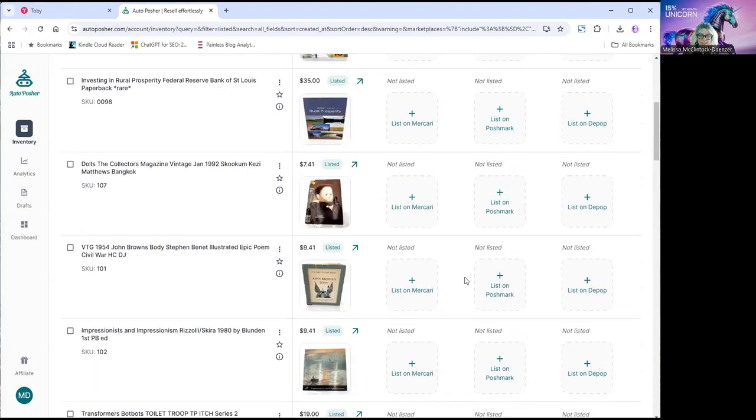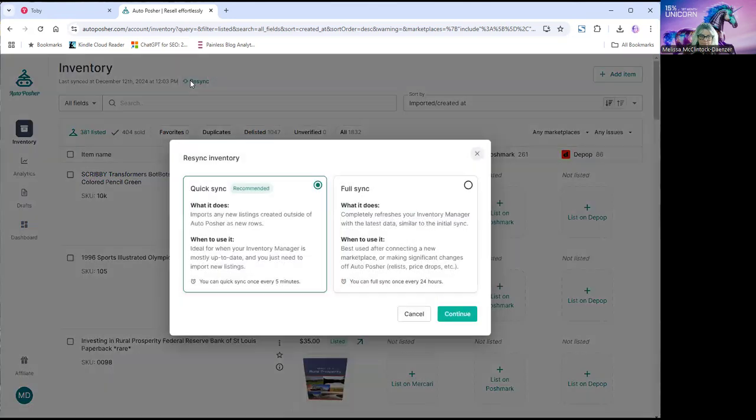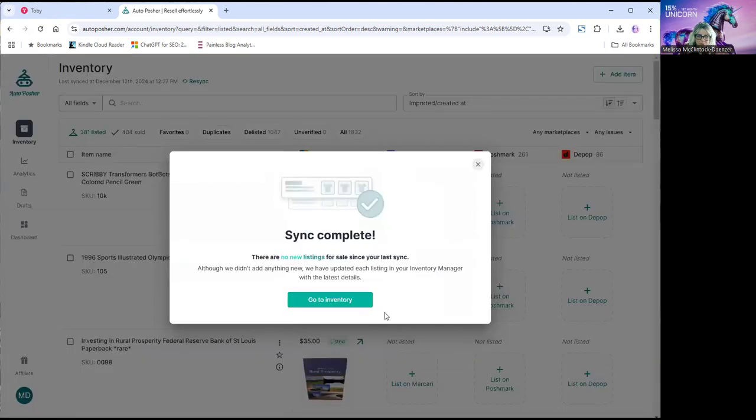So these are my newly listed items, right? And what happened was, to get here, you do resync, continue. Now, there's also a full sync, and I recommend full sync if you've made a lot of changes to your store. So if you've ended sell similar, like more than 5 items, do that. I wouldn't do it just for new listings.